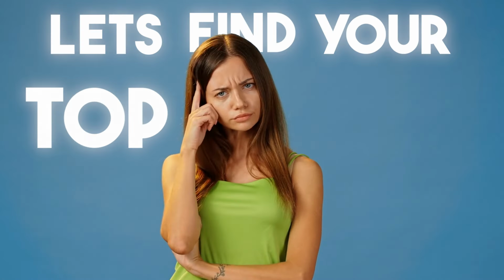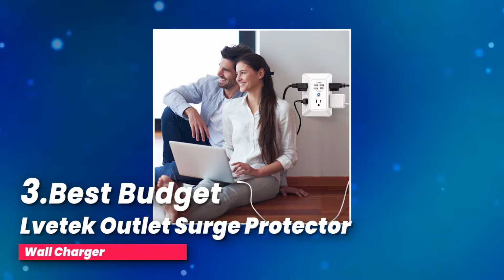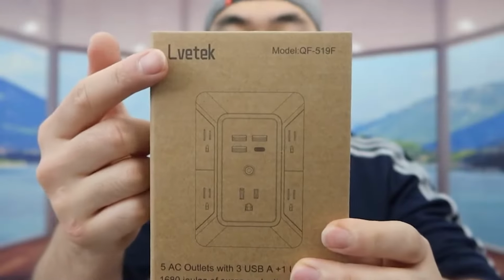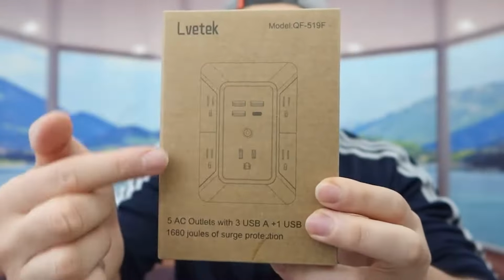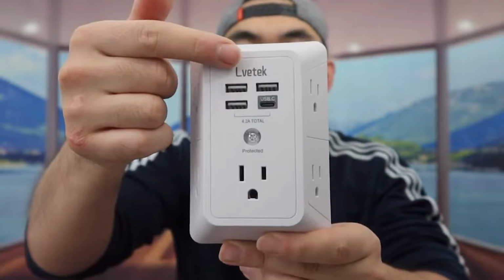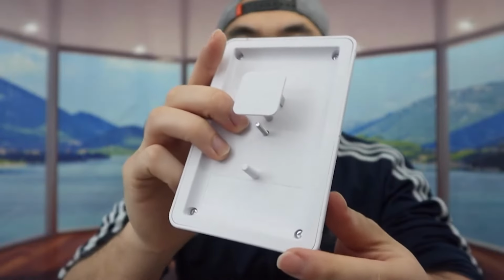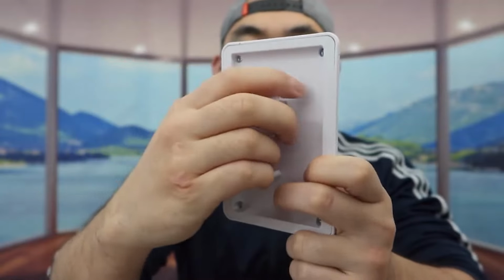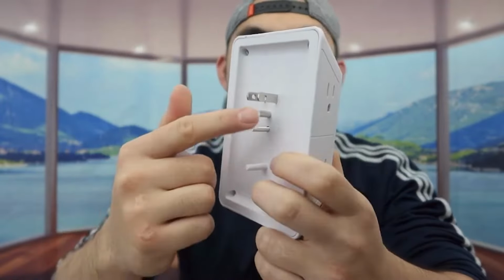Now, let's find your top pick. Number 3. Best budget. Lvetek Outlet Surge Protector Wall Charger. Need more outlets? Check this out. If you're tired of juggling too many devices and not enough plugs, this multi-plug outlet extender is your answer. It transforms 2 outlets into 5, plus it throws in 4 handy USB ports for charging. No more fighting over who gets to plug in their phone.